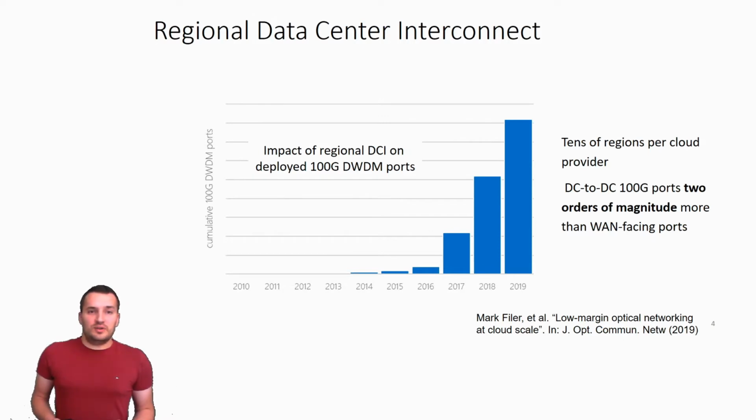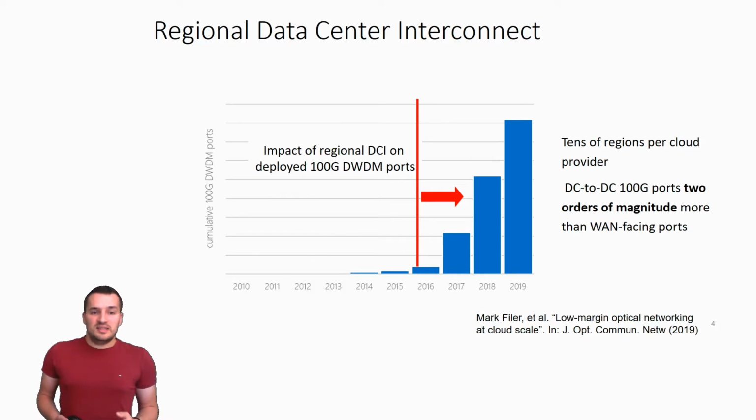Each major cloud provider operates tens of regions around the globe, with each region consisting of multiple smaller data centers connected by DCI. The impact of a shift to regional architecture is evident in the number of deployed 100G DWDM ports over time, where growth has been exponential year over year. It is important to note that the total number of ports deployed in DCI is 2 orders of magnitude higher compared to the number of ports in wide area networks. This makes data center interconnect one of the most important pieces of the cloud puzzle.